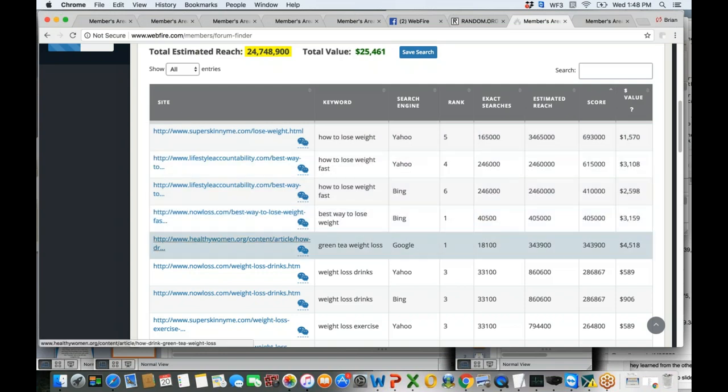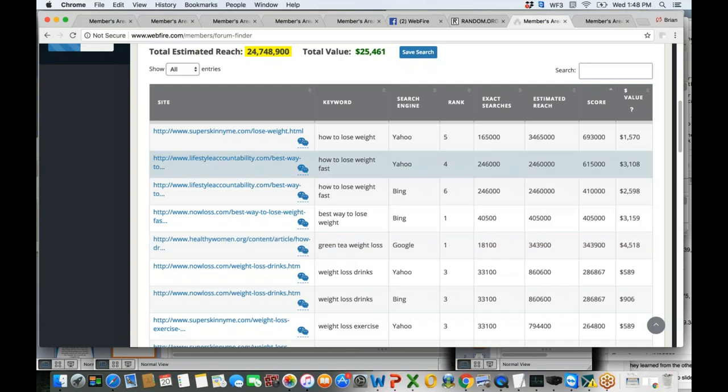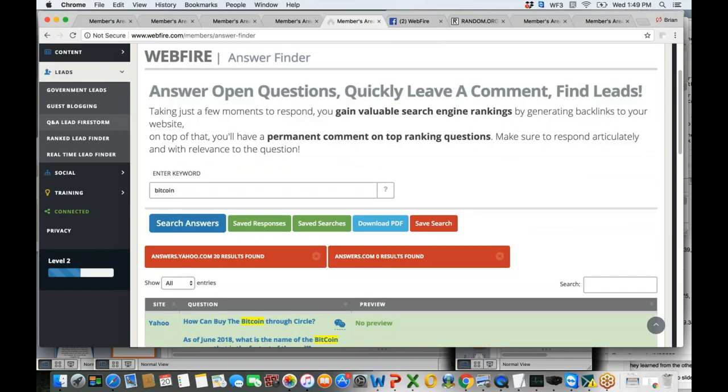Here's one that ranks number one on Google, and you can leave a post, a comment, or a reply on that. It only shows the ones that you can leave a post, a comment, or a reply on, and shows the estimated amount of searches each month. So if someone's asking a question on green tea weight loss, or talking about it, you can get free exposure for your site out there and start to draw a lot of those leads to you. This takes a little bit of work over time. It's almost like a spider web that can help grab a lot of stuff.